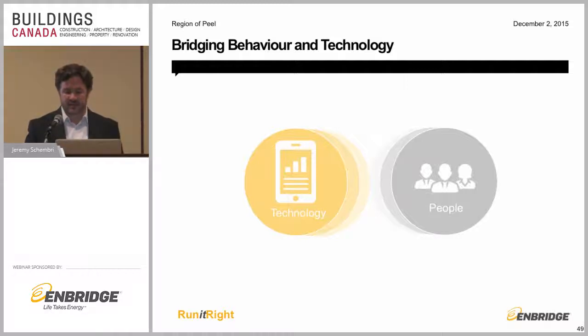Behavioral science will point to things like self-efficacy, which is showing a user that they actually have an impact on what their actions are doing and that they have control over something. In the case of a BAS operator, they do have a lot of control, and if they can see that their control actually has measurable results, it usually results in positive behaviors.